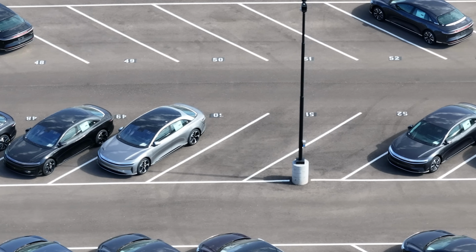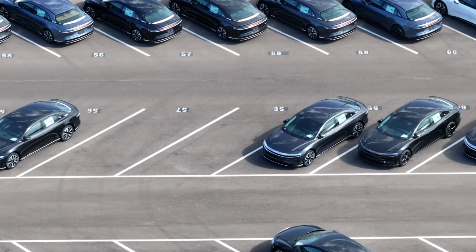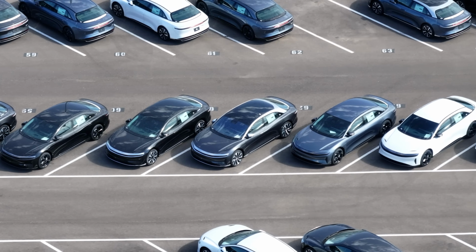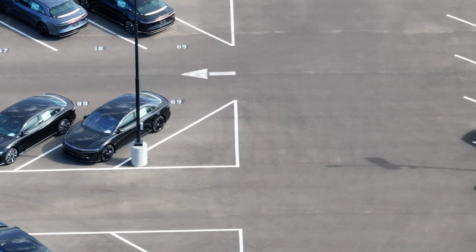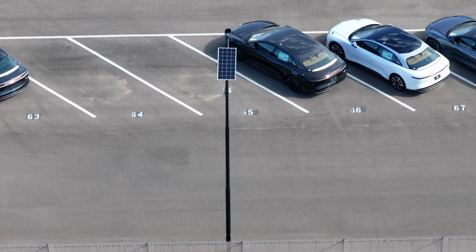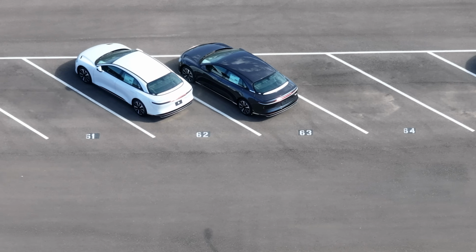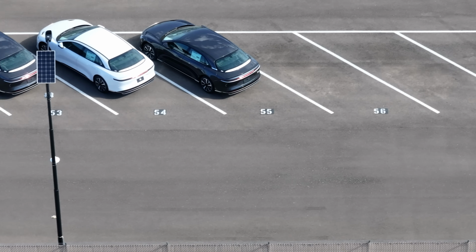We're just taking a very close look at everything that's on this back lot, on the west lot, to see all the Lucid Airs that are here. And this is the furthest south part of the west lot, and quite a bit of open spaces in here.